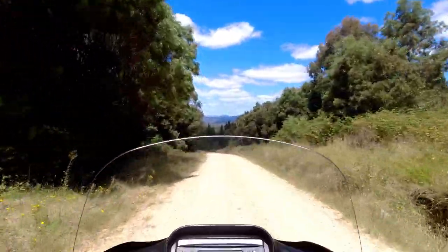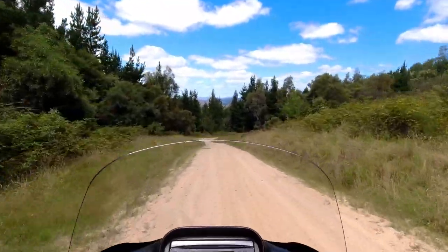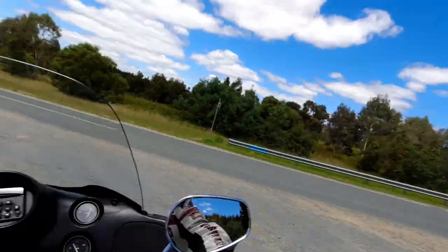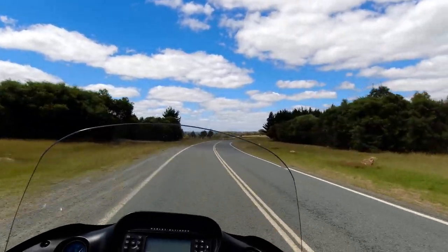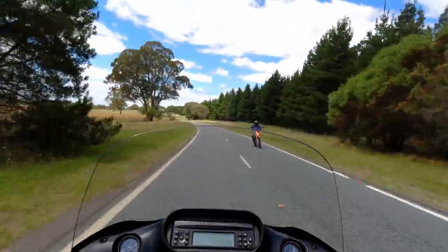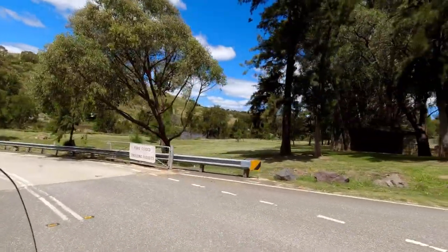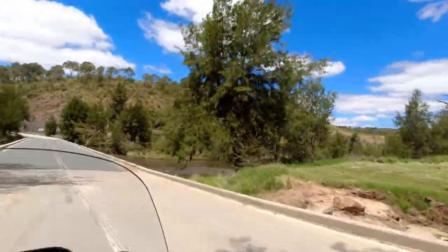Tell you what, with this sun out, it's definitely starting to heat up a little. It's becoming quite warm. Oh, and here we go, back on the good old tarmac. Nice little picnic areas out here, some people out here. Here we are crossing, but you're not allowed to camp here either, unfortunately. Well, it'd be a nice little spot.